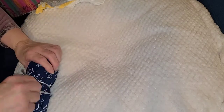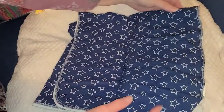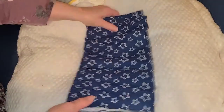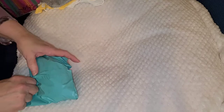A beautiful blanket. Oh my goodness. Look how pretty. Look how pretty. It's like a navy blue with white stars. So pretty. Wow. He's just all fixed up here. Yes, he is. It's a boy. Let's see if I can get this open. Ooh.